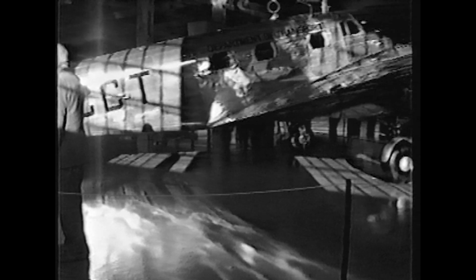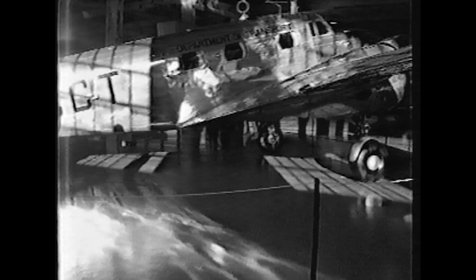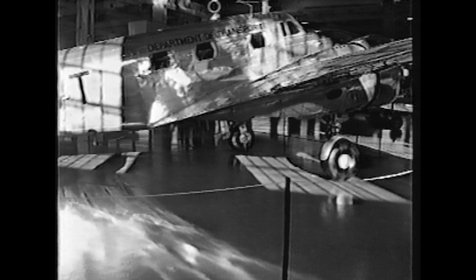Well, I think we've covered this whole aircraft now, and in a word, it's magnificent. I wouldn't be afraid to fly in this for anybody. No. Let's move on to the next aircraft. Okay.